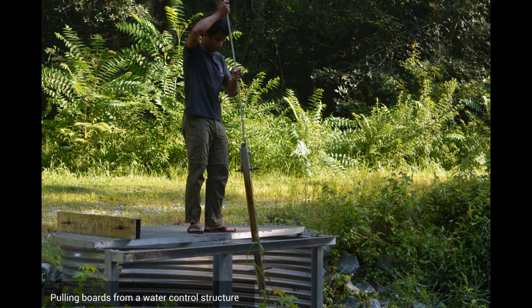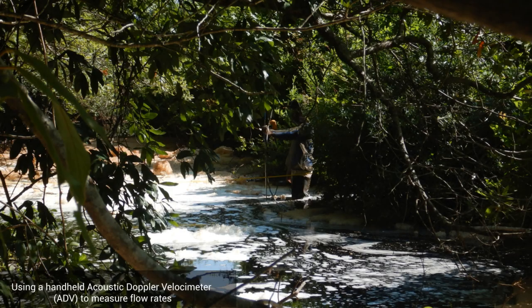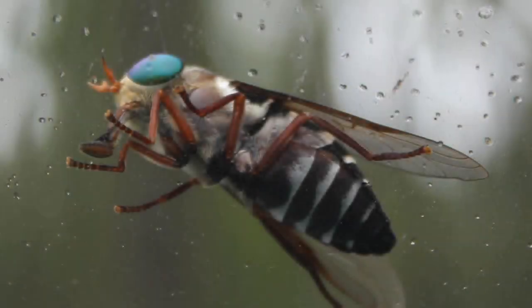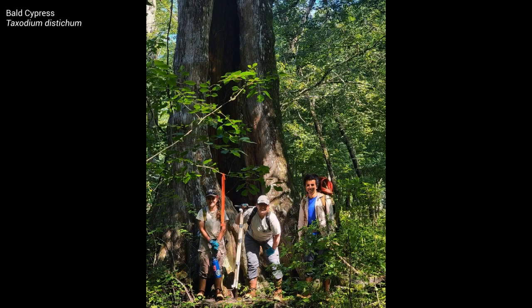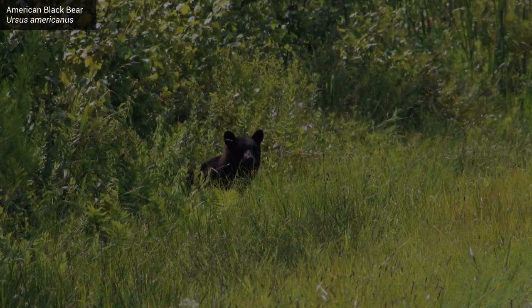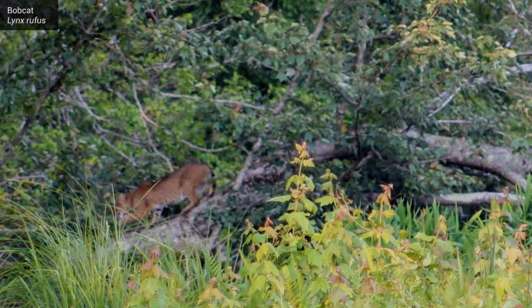The hydrological restoration efforts I helped with this summer preserve habitat for many organisms, from small biting insects to ancient trees and iconic North American species. Growing up in Virginia, I'd only heard of some of the animals I saw this summer, so seeing them in their natural habitat was really exciting.